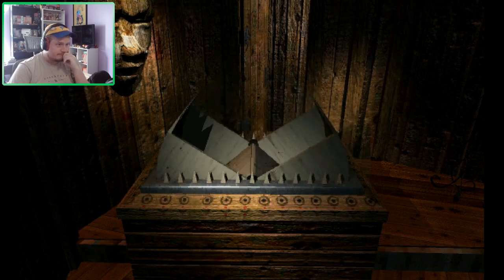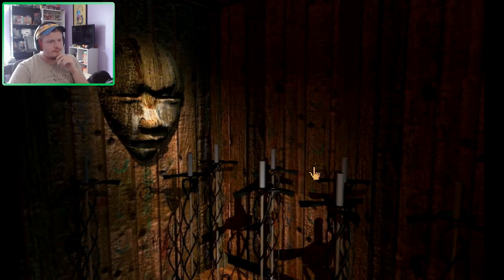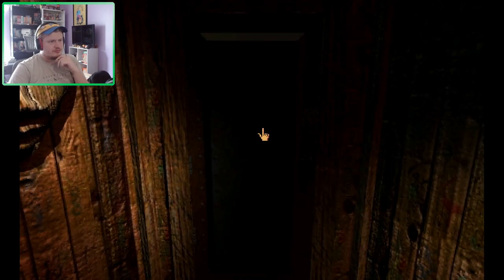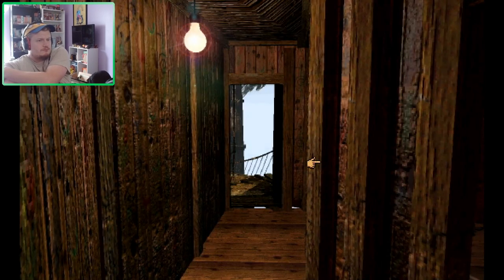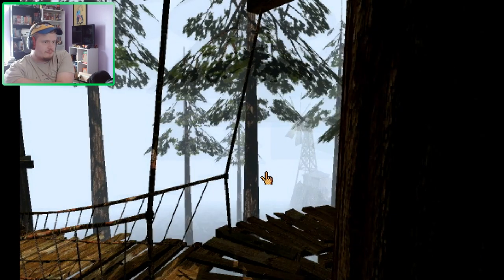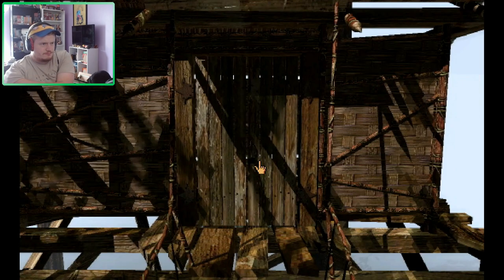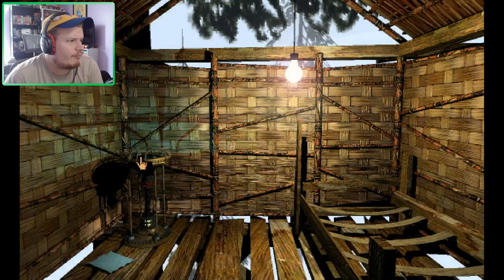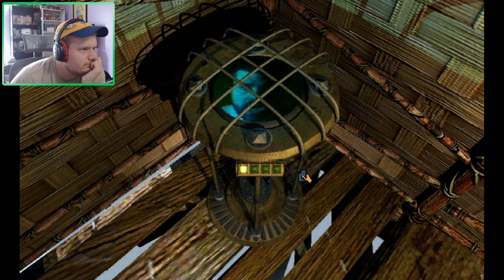That looks dangerous. I'm gonna put something in that. There's three masks in here? Yeah, okay. They've got electricity. They got a light bulb. This door is interactable. Blue page, let's go. It's the same one.